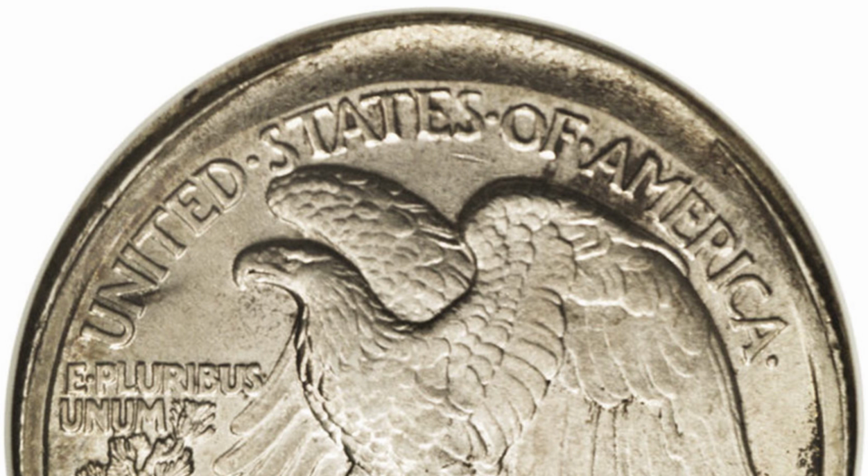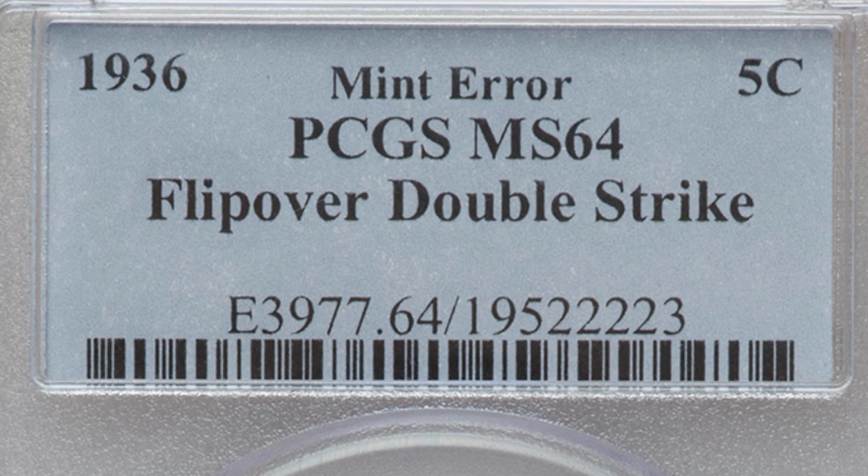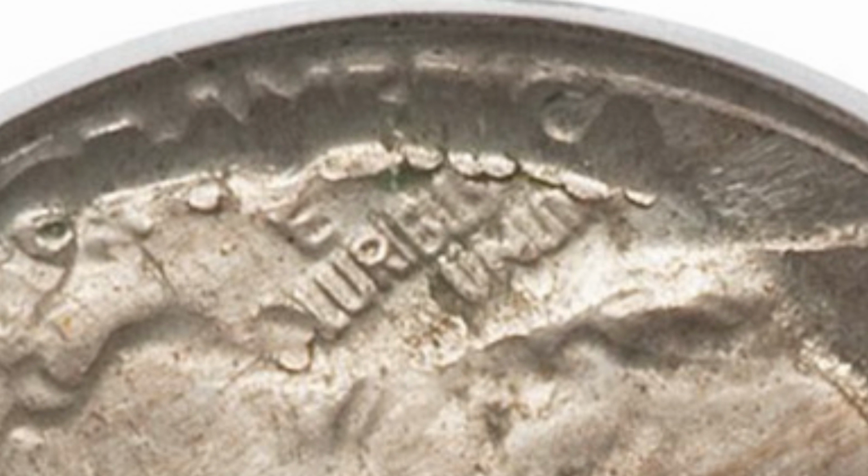Now next up is a really cool coin. This is a Buffalo nickel that is super valuable. It is from 1936. Now if you want to call it an Indian head nickel, Buffalo nickel, however you want to classify it, this 5-cent coin has actually been double struck, which we can see here. If we zoom in here to the top, you can actually see the words E Pluribus Unum that will be on the reverse of the coin.